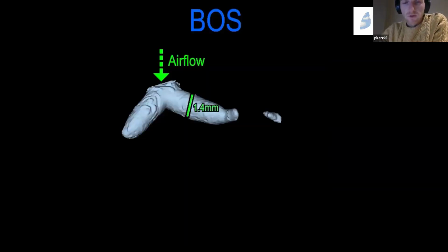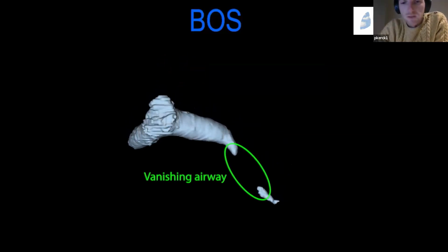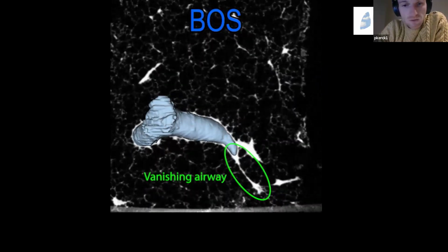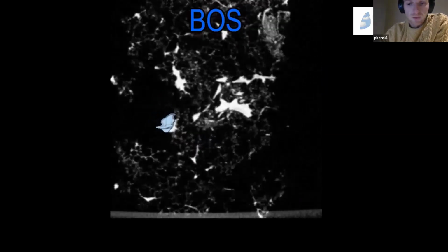All right. Now, here we have an example again of a BOS core, and here we will see a vanishing airway. There is the airway, well, there should be the airway. And we see that there is just a small white stripe between those two pieces. This is where the airway was, and this is the remainder of the airway wall. So indeed, the lumen is completely gone here.